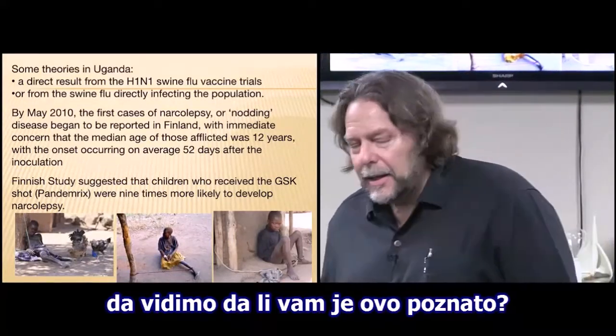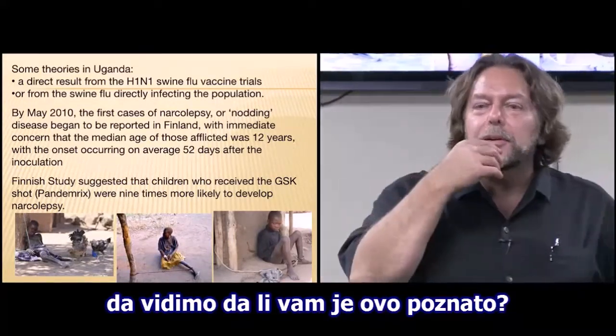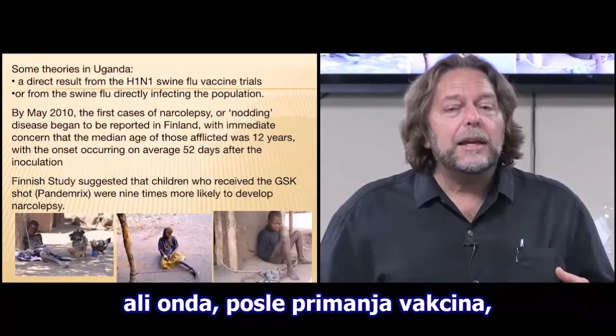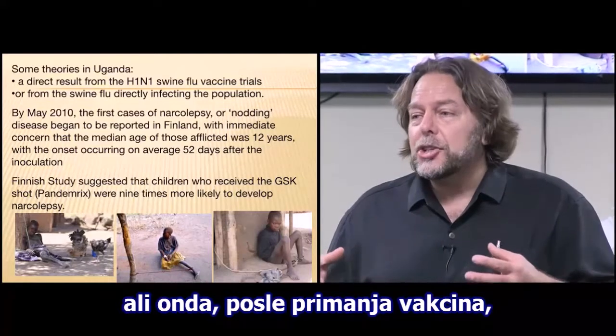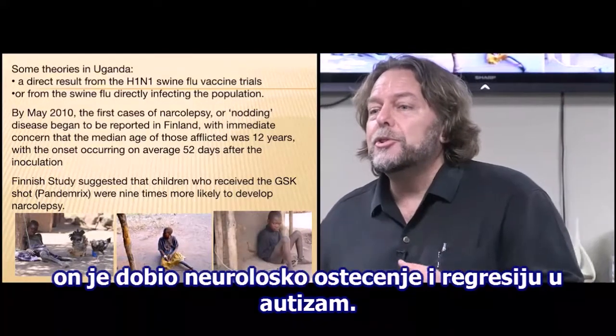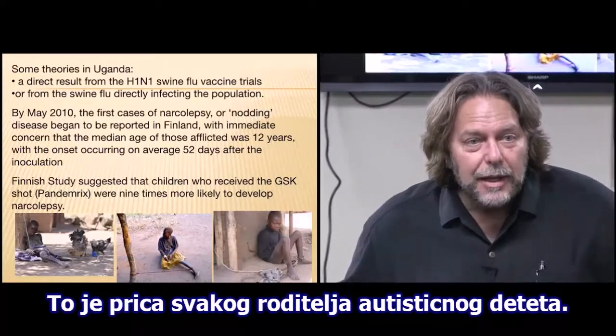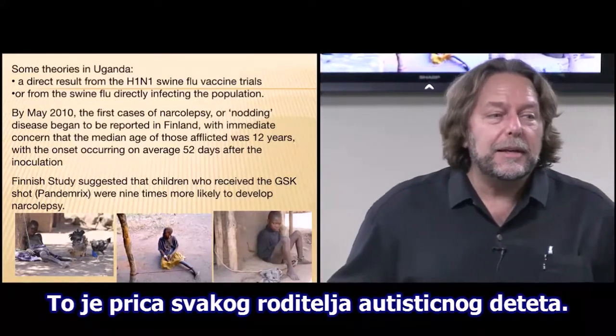disease. Okay, let me see if this sounds familiar to you. The child was born normal, but then after his vaccine shots, he developed neurologic damage and regressed into autism. Have you ever heard that? Yeah, try every parent with an autistic kid.